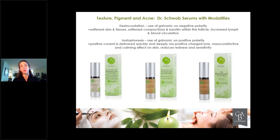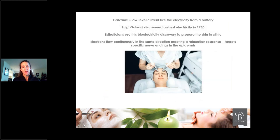When we want to pull out, we would be using the negative polarity of the galvanic to do what we call desincrustation. So it softens the skin and tissues, compactions, keratin within the follicle, helps the lymph to move around, increases blood circulation. And the oily and desincrustation serum is best for the desincrustation mode on your galvanic machine. Here's a picture of one of many, many different galvanic machines.